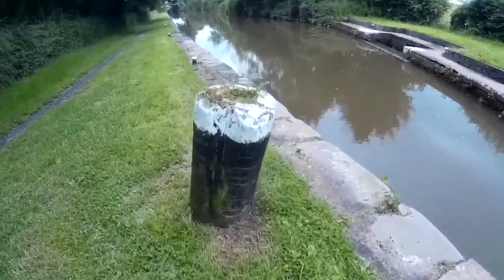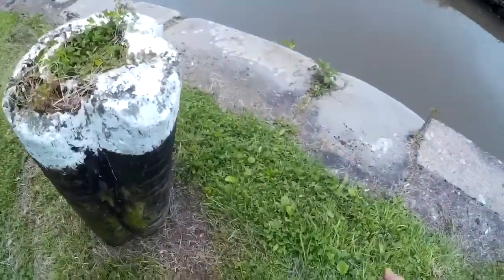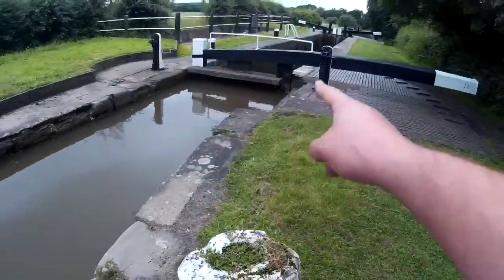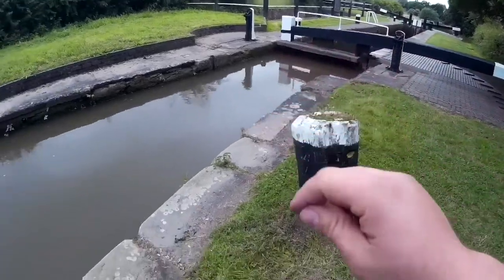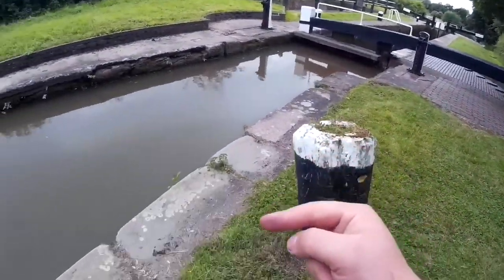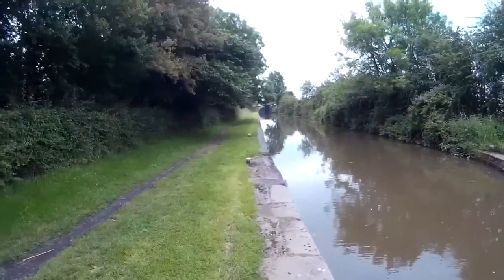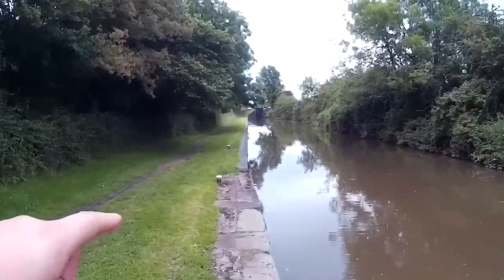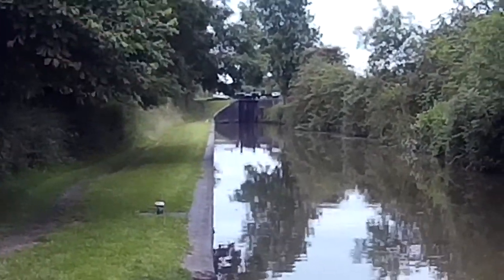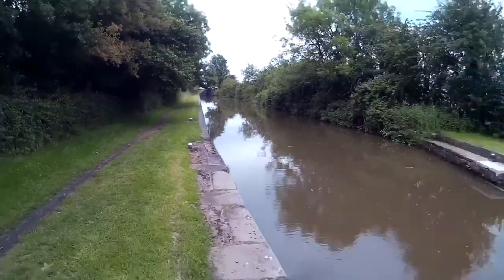We have a post here where the horse many years ago would pull the rope around this side, pull the barge into the lock. They obviously then fill the lock up, open the gate, and the horse would carry on pulling the barge up to the next lock. Zoom in, although the quality is going to be rubbish. Lock number 10, carrying on up the flight to Atherstone.